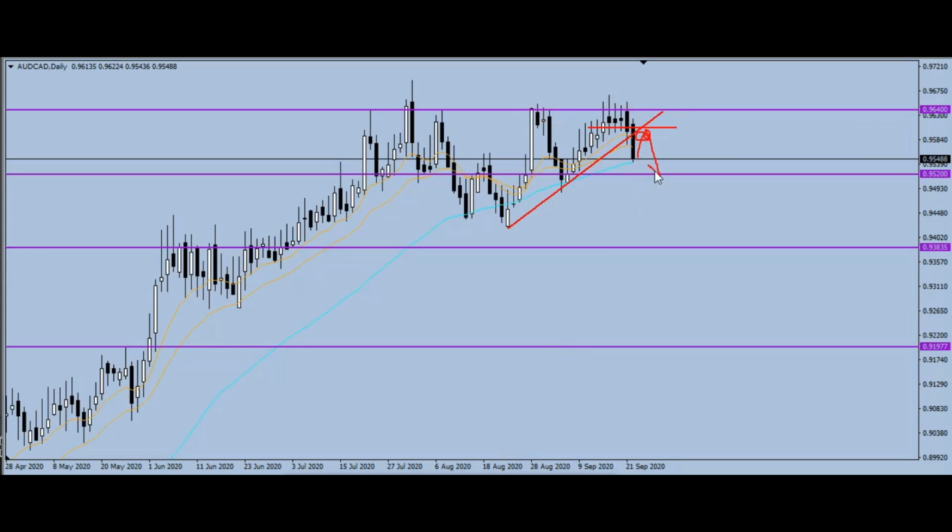This is the first level that we are targeting, and if we break below this level, definitely we can now come to lower levels around this region, because here definitely there's a support around here, so we can get a move down towards this level and ultimately towards this level. So that's what I have for AUDCAD. Straightforward. There's no need to move on to other time frames. On daily it's very clear and precise, and you see that move starting from tomorrow.